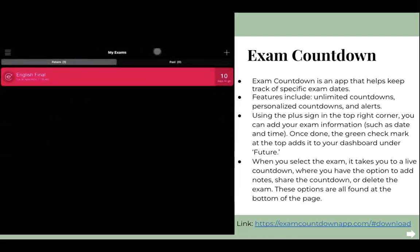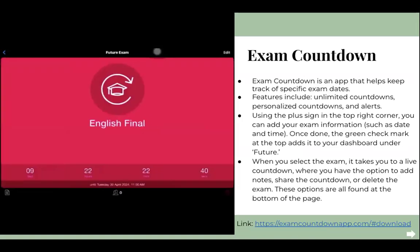When you select the exam, it takes you to a live countdown where you have the option to add notes, share the countdown, or delete the exam. These options are all found at the bottom of the page.